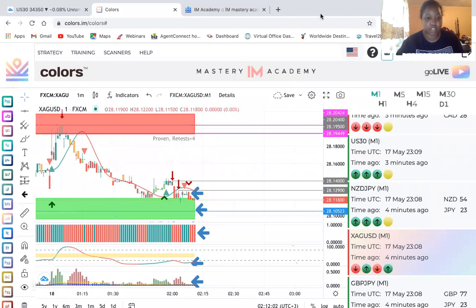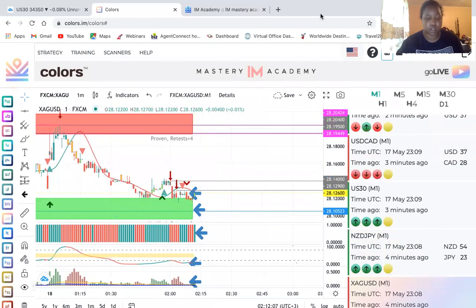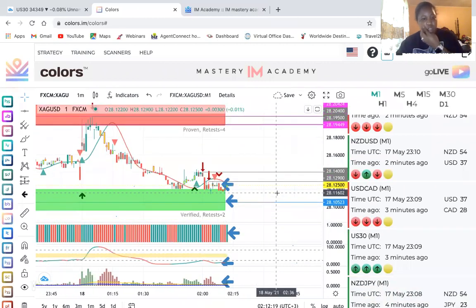Can you put in a stop loss after you place the trade? Yes, you can. Yes, you can do that, guys. You can put in your stop loss.